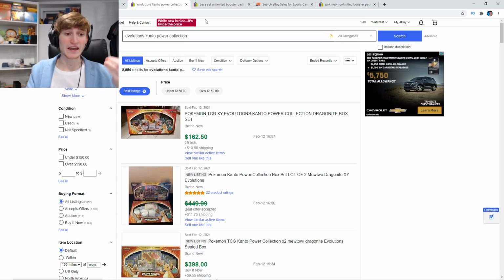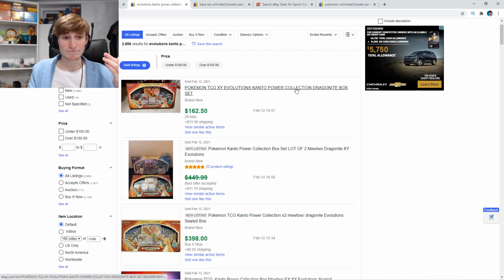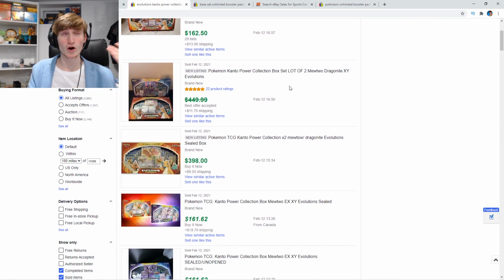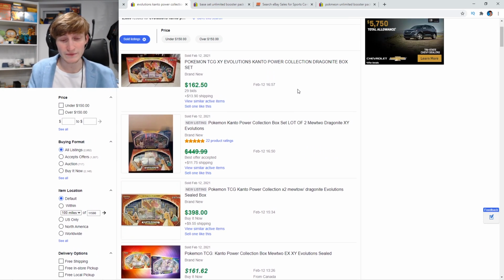And finally, Kanto Power Collections. You can see that Evolutions, honestly, is still going up. These boxes were about 130 a week 2 weeks ago. Now they're 160. Do I think Evolutions is going to go down for the next month? I don't think so. On top of that, people are like, reprint, sell.